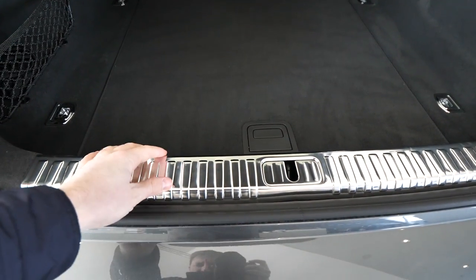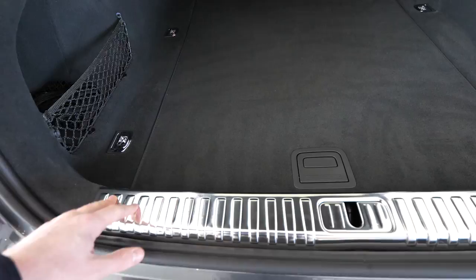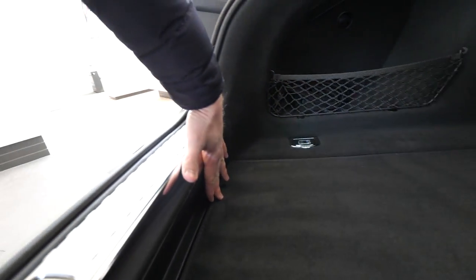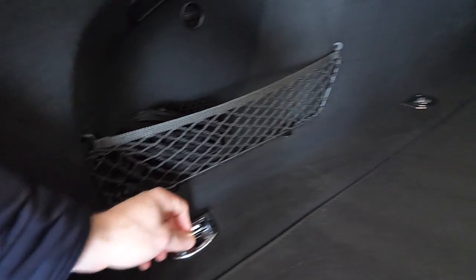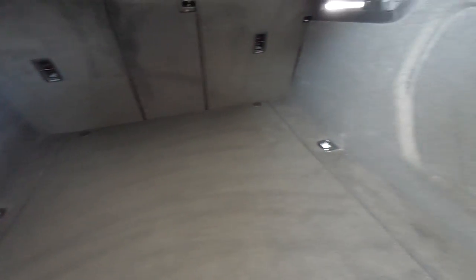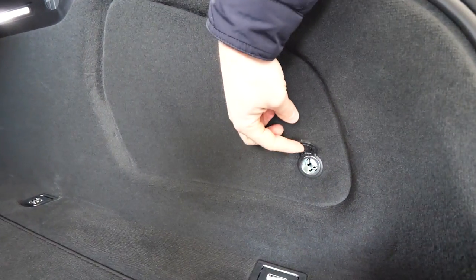And I like this aluminium. I always like this aluminium in the trunk. It feels like super premium. Also, like 10 centimeter deepness. We have the hooks here in every corner. Aluminium as well. Here you have the 12 volt port.